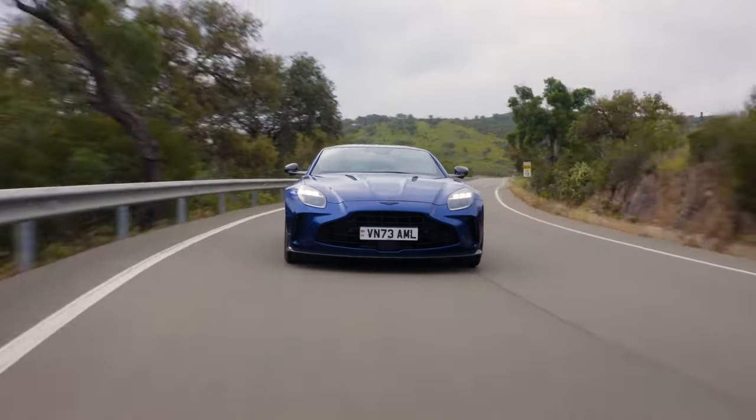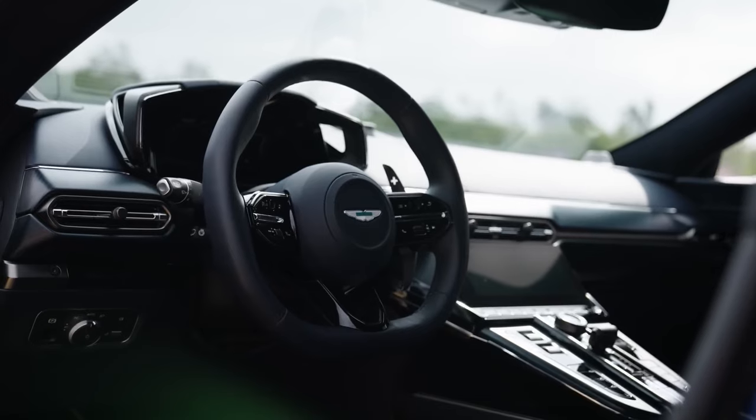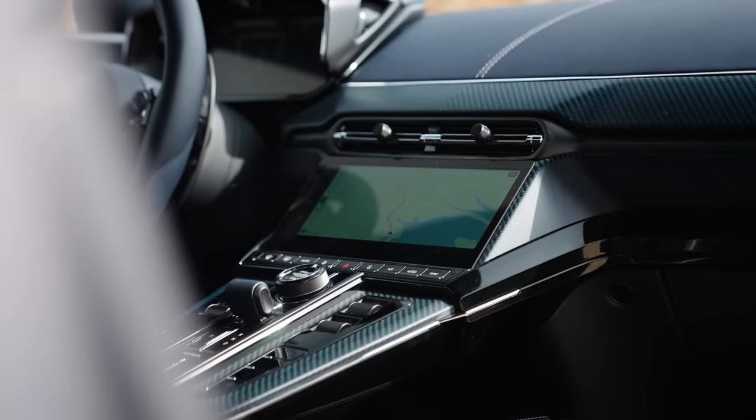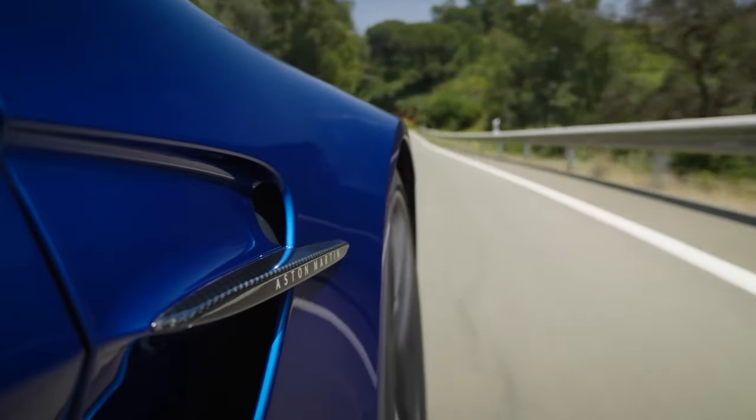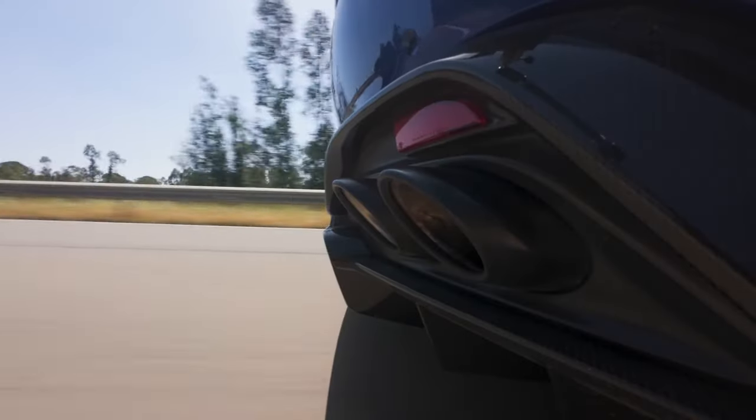The 2025 Aston Martin Vantage continues to define what a luxury sports car should be. It's more than just a machine. It's a piece of art, a marvel of engineering, and a testament to Aston Martin's commitment to excellence.